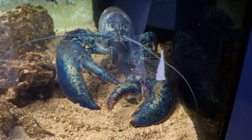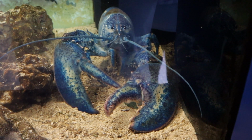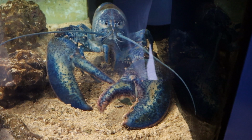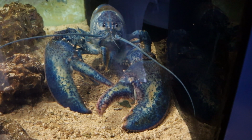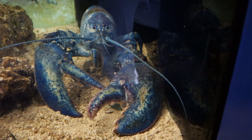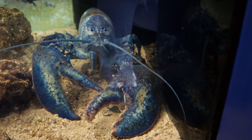So, this is an American lobster. It's a blue lobster, which is a rare hybrid. And being here in St. Louis, the hockey team is the St. Louis Blues, and they have named this lobster Lord Stanley for the cup.